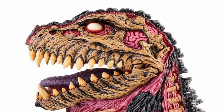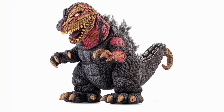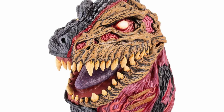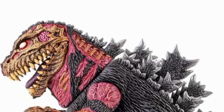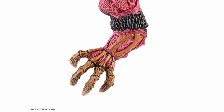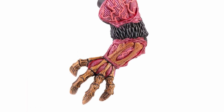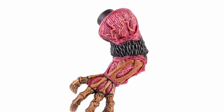I love the paint style and the specific choice of colors. It really does pop among the skeleton color and, of course, the rest of the charcoal colored Godzilla. And then, of course, the eye does not have a pupil, so we have this blank, ghostly eye there, somewhat reminiscent of the GMK appearance of Godzilla. As we work our way down from the head to the neck into the arm, you can see that this muscle skeleton theme continues throughout. I do like the fact that it's not just skeleton or just muscle. That combination, I think, makes it even more grotesque and gnarly.